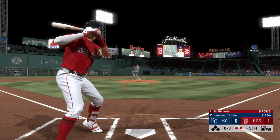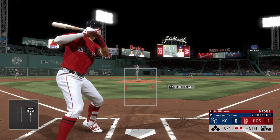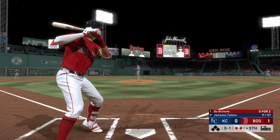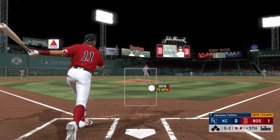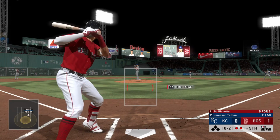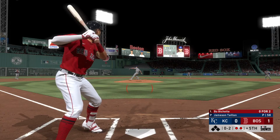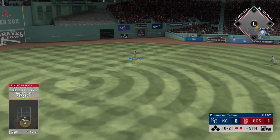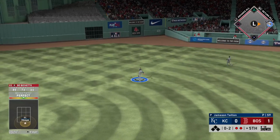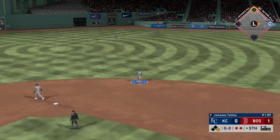Here comes the first pitch. Bo Bichette is in for the 3rd time now as he takes a called strike. It's 0-1. Fouled away. Here comes the 0-2 pitch. Back up the middle and in for a base hit. So a nice job there to fight off an 0-2 pitch and keep the inning alive for at least one more batter.